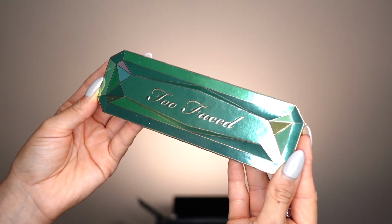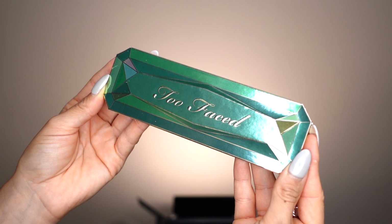So anyways, you guys, I feel like I'm rambling on. Let's move on to our eyes, because I'm super excited to try out this palette. And for our eyes, of course, we're gonna go in with the Too Faced Precious Gems limited edition eyeshadow palette. I absolutely love it, guys. Again, it runs for $29. Love the price point. When you see the packaging, it is beautiful.